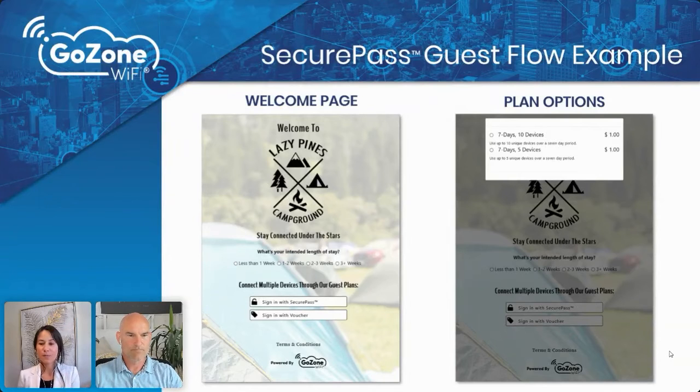So hypothetically speaking, if I am going to this campground, Lazy Pines campground, and I'm connecting onto Wi-Fi, I would simply click on that SSID, and what we will be shown is this guest flow, which is easily editable, by the way, by the venue. They can simply use it just to focus on giving the guest registration, and or this captive portal flow can be very customized, as Wayne had stated earlier, to include ads, to include promotions.